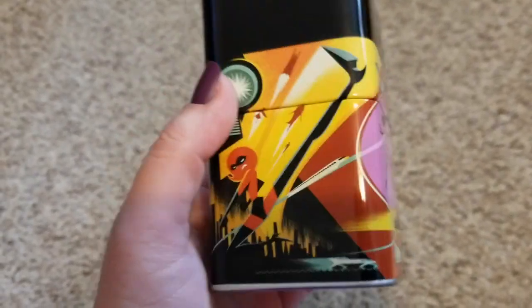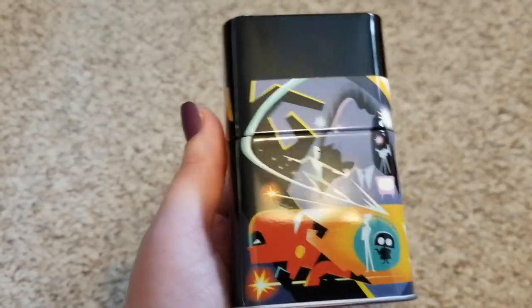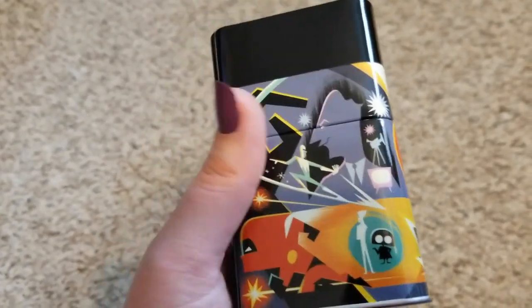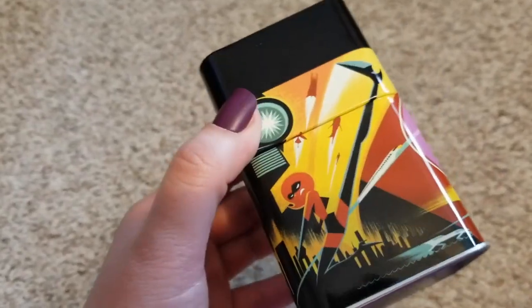Here's a close-up of the container without the packaging. I'm so excited for this movie. I am counting down. I was really excited for the new trailer that debuted this past Friday. And now let's take a look at what's in here.